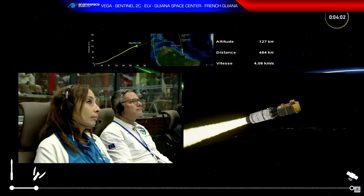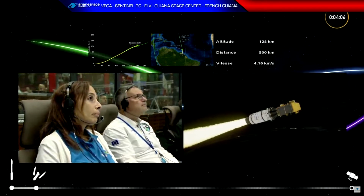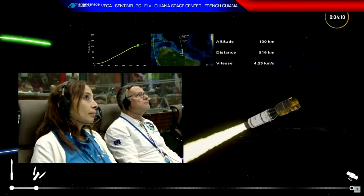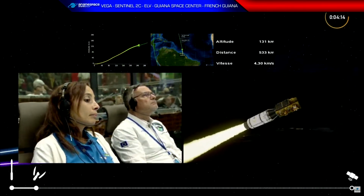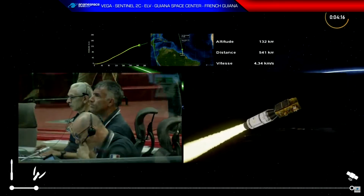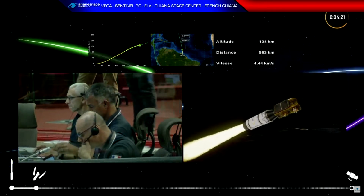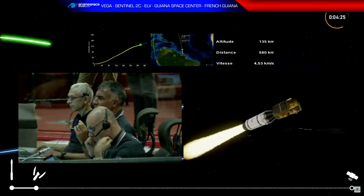So, and we have separation now of the fairing. That's been jettisoned. We don't need it anymore. And if you look at the altitude, we're 130 kilometers above Earth. We're hearing that the propulsion is nominal, and so is the trajectory. Everything going according to plan. And we can see Sentinel 2C, Damien, for the first time. It's that gold structure at the front.